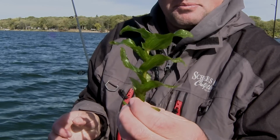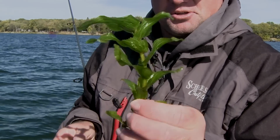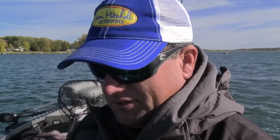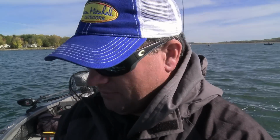You'll see places where the cabbage reaches the surface, and a lot of times where you see that tall cabbage where it butts up to just that short junk weed, or those little troughs where there's openings where the weeds quit, a lot of times that's where you're going to find those walleyes. They're going to be just roaming up and down through those slots. When you have green cabbage like what we have here and good growth over big areas, chances are there's going to be walleyes around. And they're going to be around most of the season.